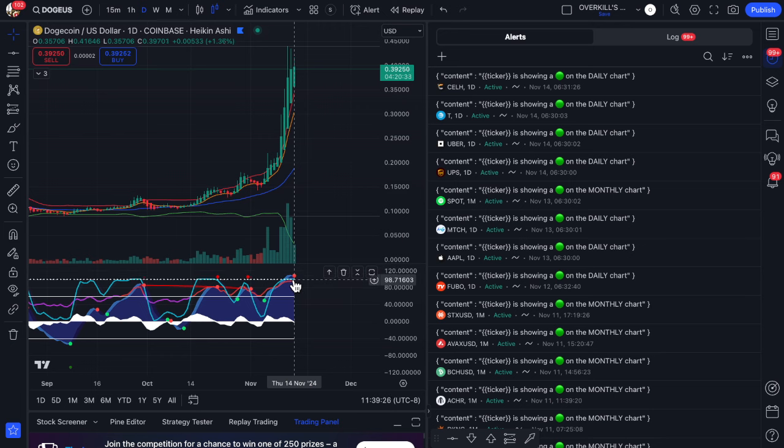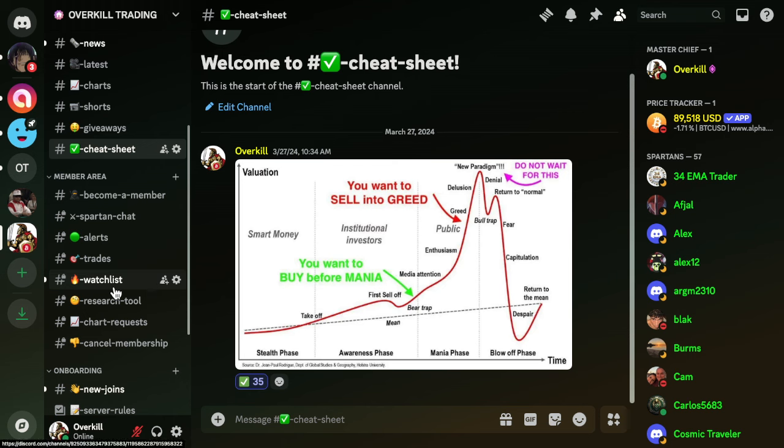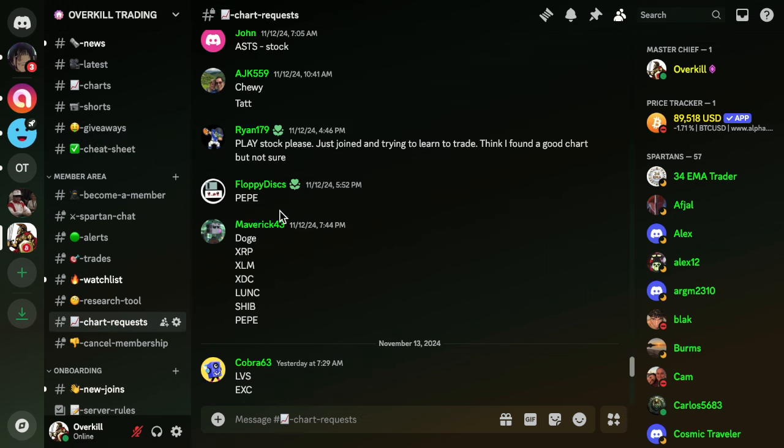I don't care who you are or how much you think Elon Musk is the next coming of Christ. I don't care. Red dot means sell, folks. Red dot means sell on the indicator. So take some profits. You don't have to sell the whole position, but like I said, sell 50%, sell 25%, sell 75%. Not forever holders. We're not bag holders.